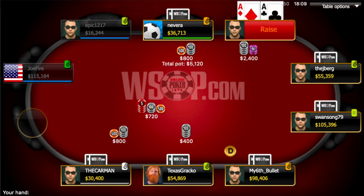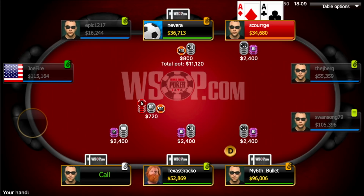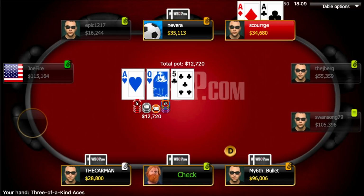There's a limper from middle position and I have aces. I ISO to 3 big blinds, but I don't exactly get away with isolating. Somehow we end up going 5 ways to the flop, not something you want to do with aces, and it gets even more confusing when we flop top set.